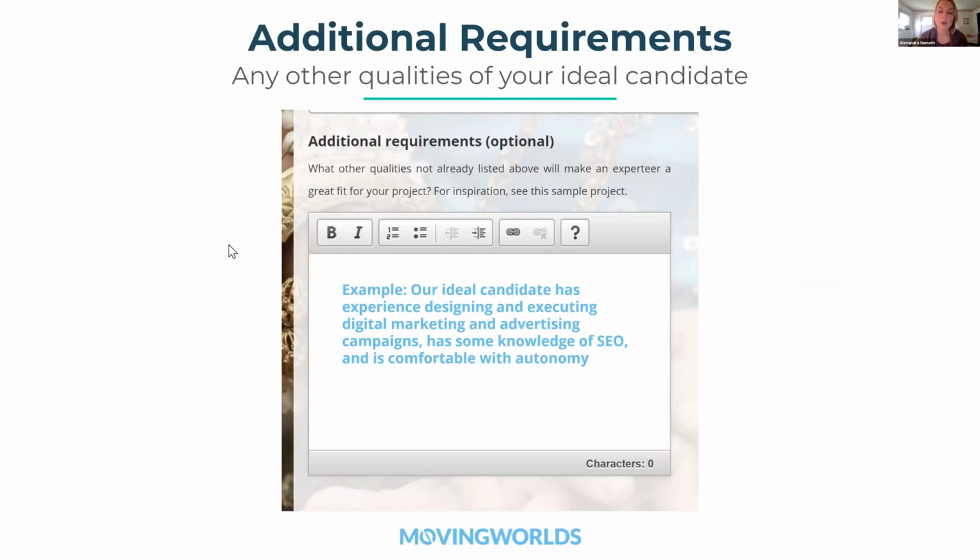And then you'll also have space for additional requirements. So this is any other qualities of your ideal candidate. For example, has experience designing and executing digital marketing campaigns, has some knowledge of SEO, comfortable working with autonomy.